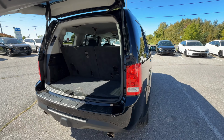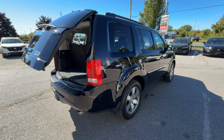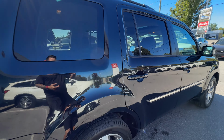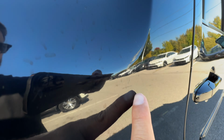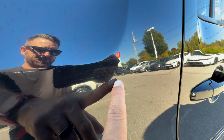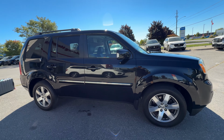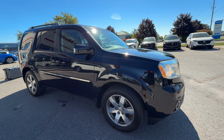Continue around the passenger side. Now, as we're doing this, I am looking for dings, dents, scratches, things to show you anything cosmetically that we see, such as there's one tiny little ding right here. You might just be able to catch the shadow of it, right? Super minor. But I mean, can you imagine a 2014 being in this shape? Mind you, it only has 140,000 K, so I guess that kind of makes sense.